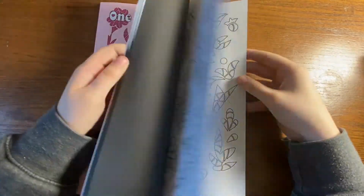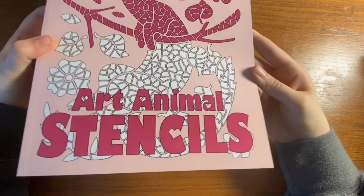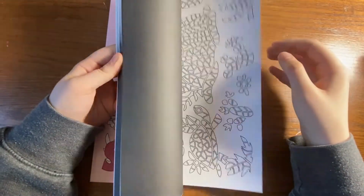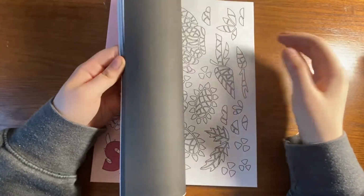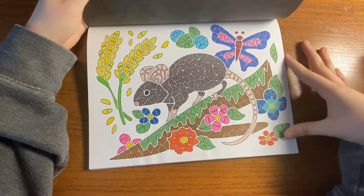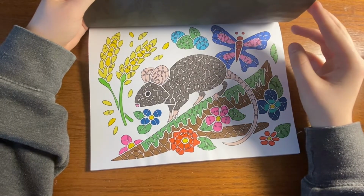This book, sorry, I say this book like you know what I'm talking about. One Color Relaxation Art Animal Stencils. I think, sorry, I should have tagged these before I started this video. I love this guy. I know you're supposed to use one color, but I think it looks so pretty when you use multiple colors.